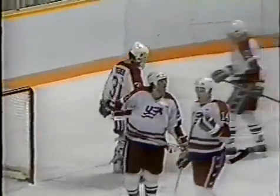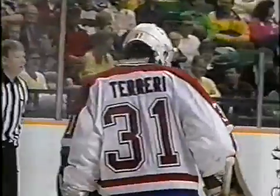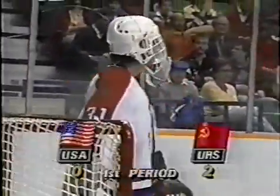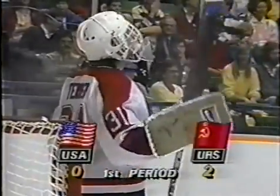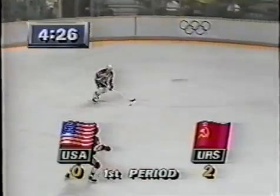left of the post. And then Terreri makes another save on the spinning shot with 4:33 remaining in the first period. 28 seconds left in the penalty. That's the time remaining in the period. 20 seconds remaining in the penalty.